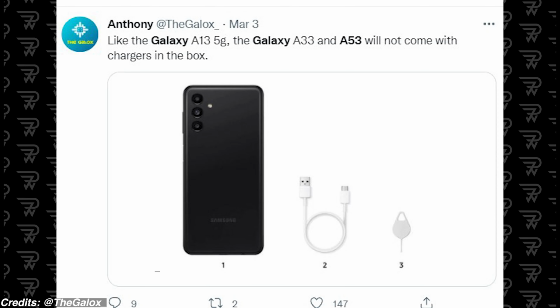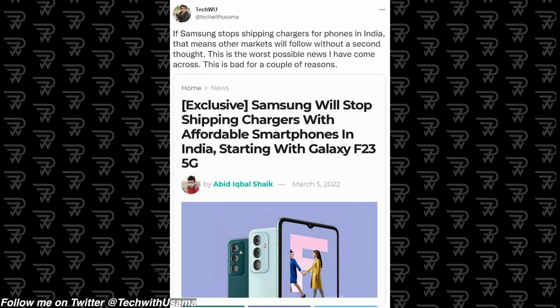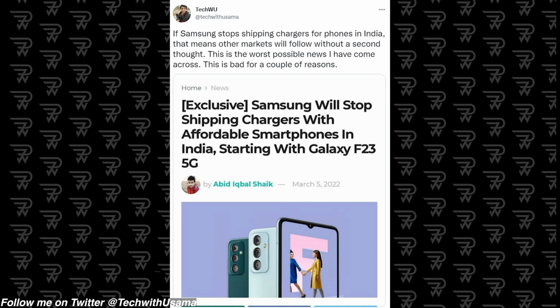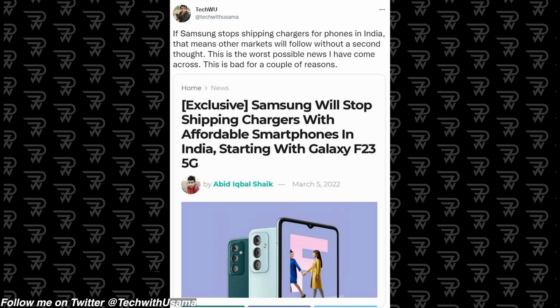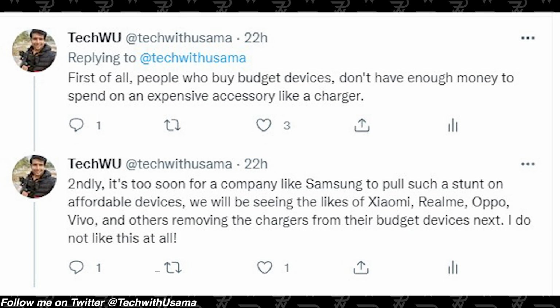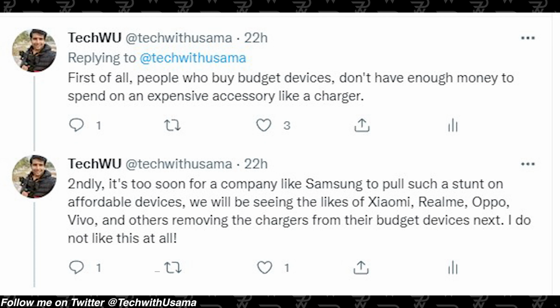I did share a community post yesterday discussing this, and I think this is just not right. This is not the right time for Samsung to do this because, first of all, the users of such devices do not have a very high budget to put extra money into an expensive accessory like a charger. And then Samsung is giving a business plan to other smartphone makers now. Other smartphone makers like Xiaomi, Oppo and Realme will also start removing the chargers from their mid-range devices at some point. So this is not a good stepping stone at all.